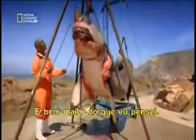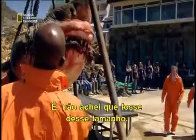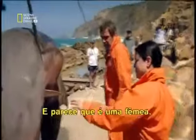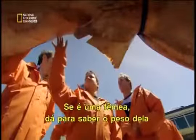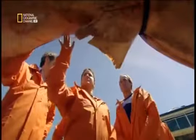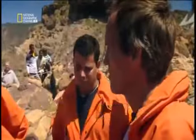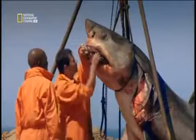It's huge. It's much bigger than I thought it would be. Yeah, I didn't think it would be this big. Wow, it's really a big animal. And looks like it's a female. So it's a female. Do we know what weight it is? How old do you think it might be? 900 kilos, probably in the region of about 12 years old. That's a big fish.